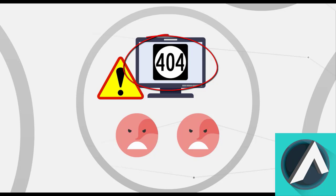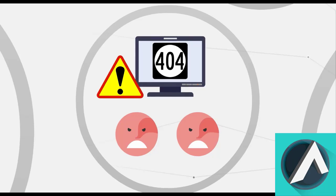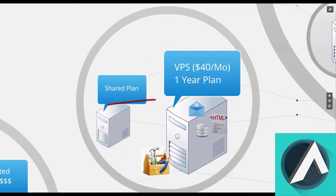In year 2, you start noticing your web page is frequently down, and your hosting company provides you with a notice indicating that your website uses too much resource for the shared hosting packages. This means you have no choice but to upgrade.